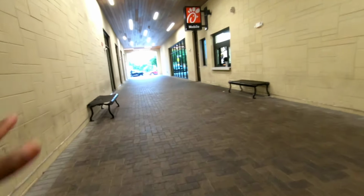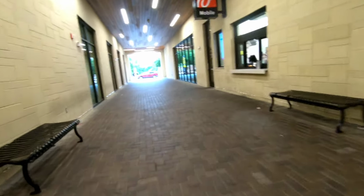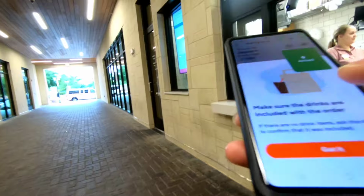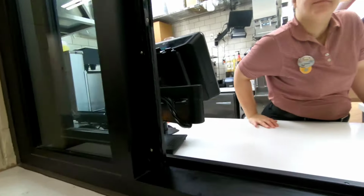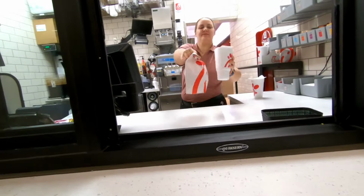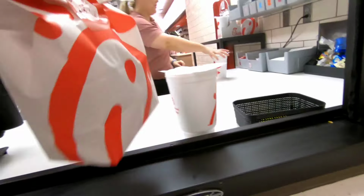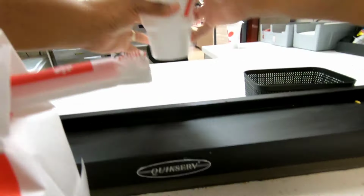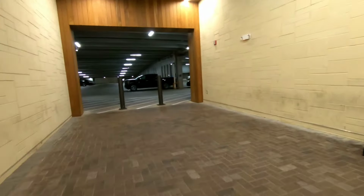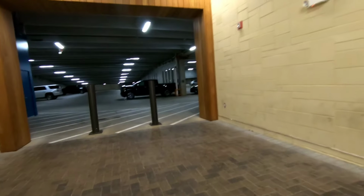It's a little gloomy outside here, a little rain. Well, the rain has ended, but it has rained today. So back here, it actually feels great out today, you guys.